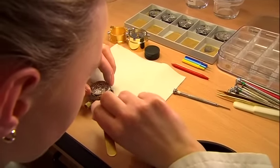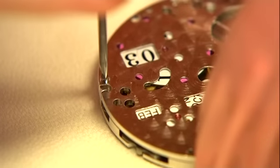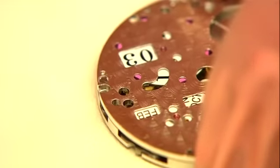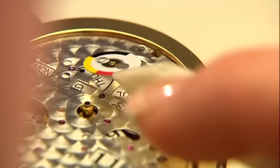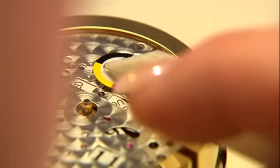The innovative panorama date is unique. Both numeral rings are located on one level. The otherwise usual mullion needed to visually balance the difference in height between the numerals is not needed here. Here, the disc for the leap year display of the perpetual calendar is being assembled.